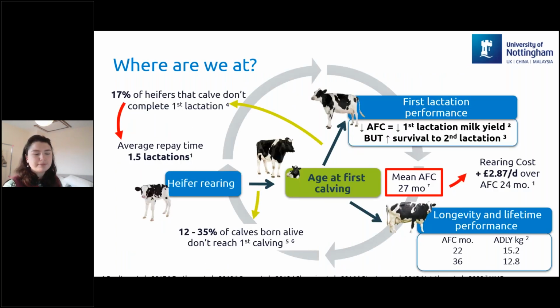So a few numbers from industry. We're looking at about 12 to 35% of calves born alive not reaching their first calving, plus 17% of heifers that do calve don't complete their first lactation. So if we combine this with a repay time of 1.5 lactations, up to almost 45% of heifers born alive are not making a positive contribution to the herd.